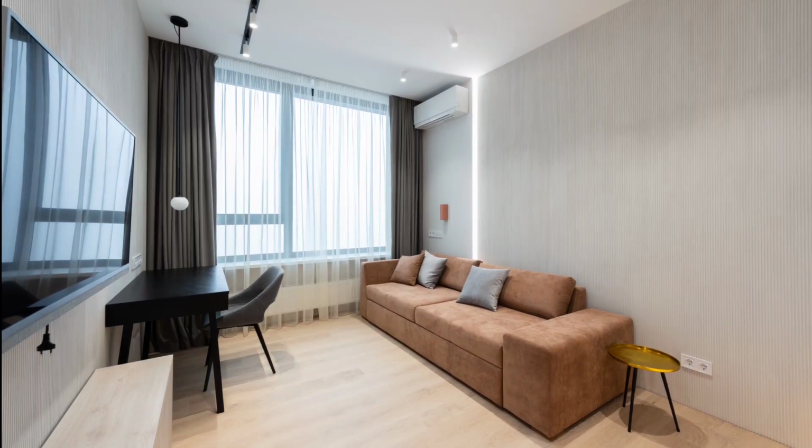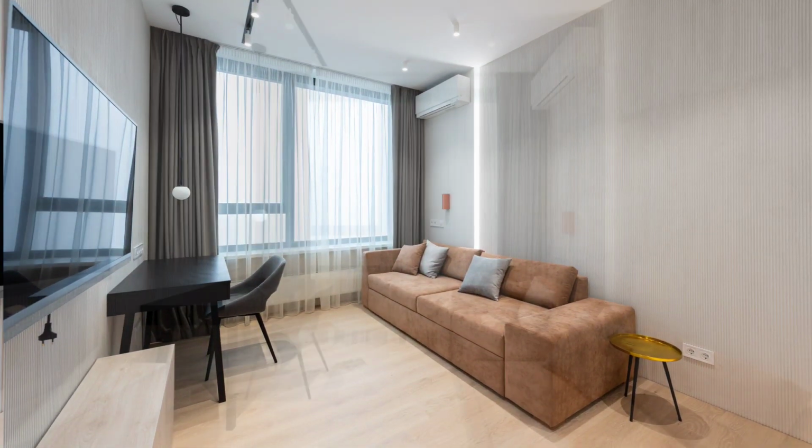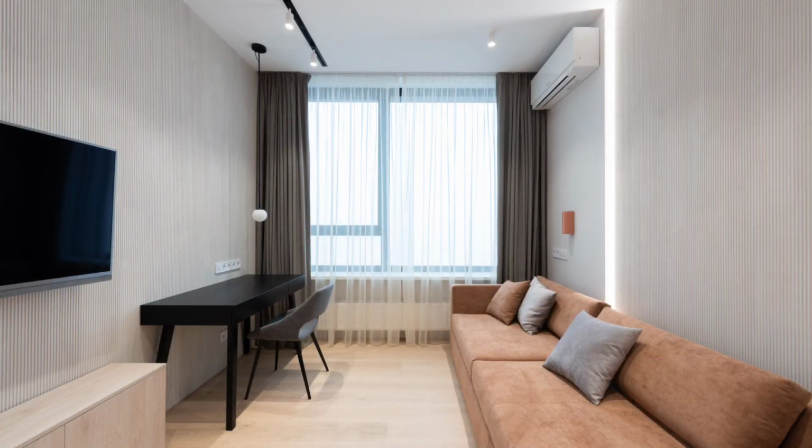Or if you need more seating space, you can go for an extra long unsectional sofas like this.